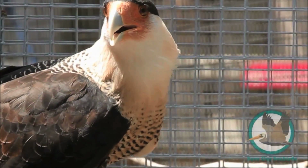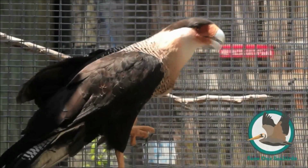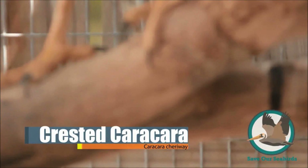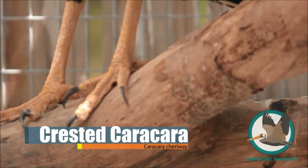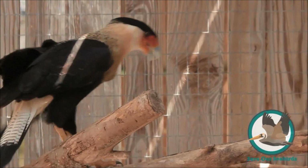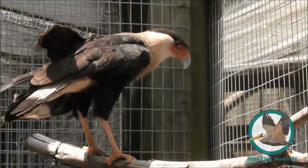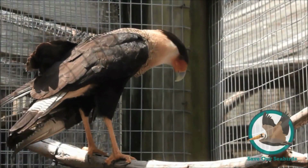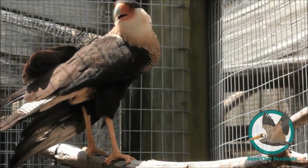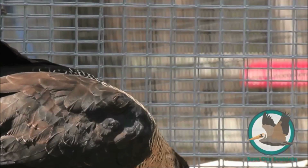The Crested Caracara is listed in Florida as threatened. Their numbers have declined due to many factors, including illegal hunting. Help support efforts to eliminate the threat of illegal hunting, not just for birds of prey such as the caracara, but for all wildlife. Always alert authorities if you see people hunting illegally, or if you see wildlife parts, such as feathers, being sold illegally.